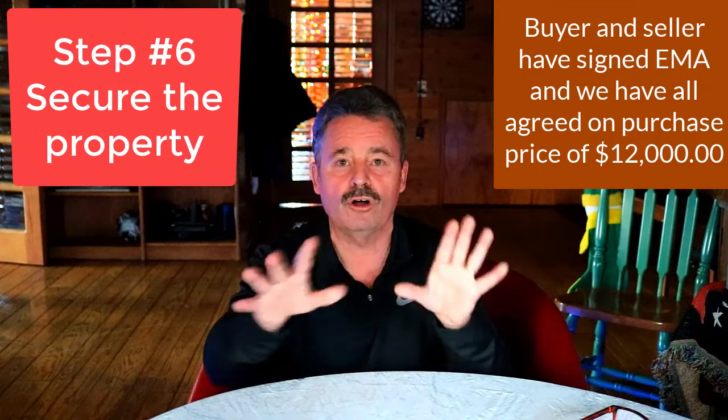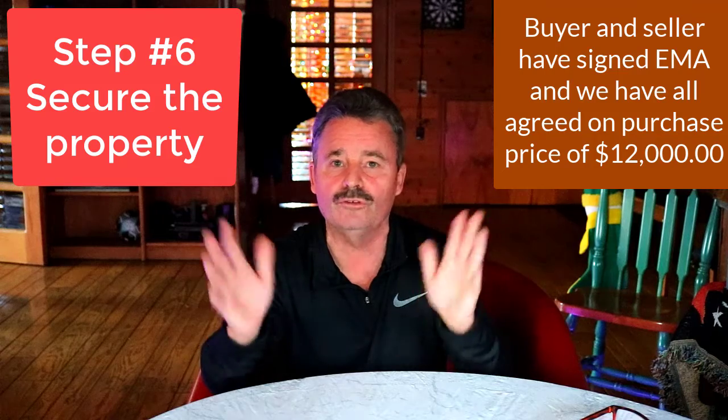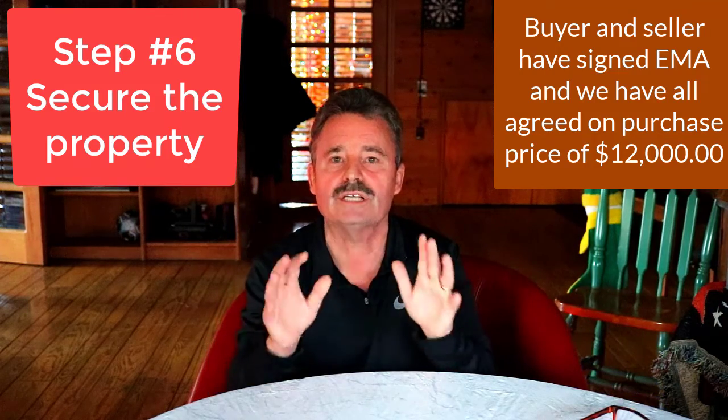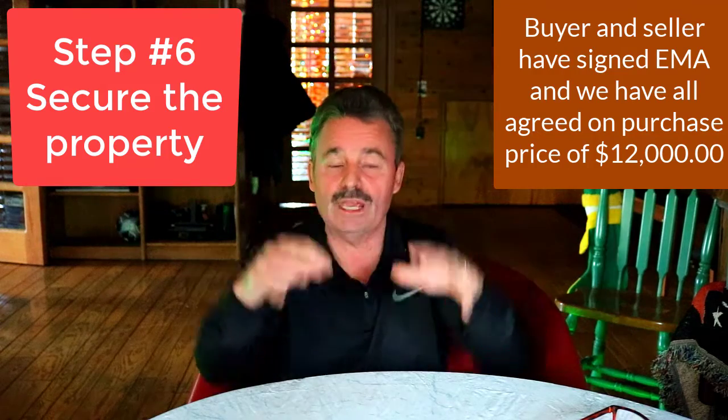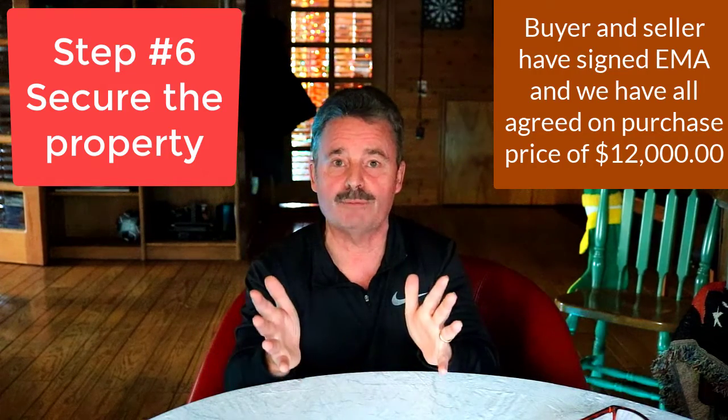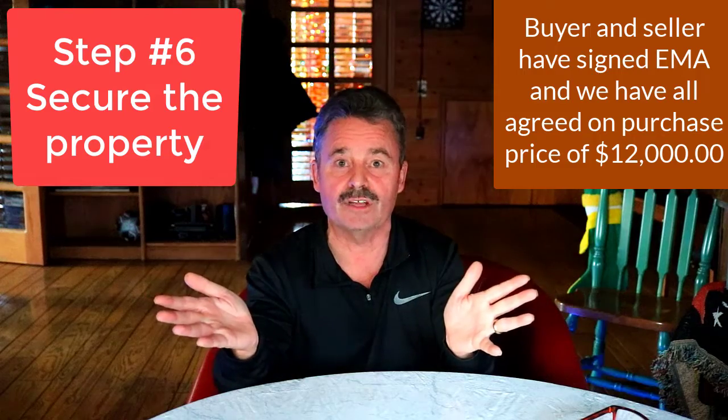We have an accepted offer of $12,000 for this piece of land. And I'm using all cash, so it's not going to take long to close, maybe a couple of weeks. All they have to do is order a title report and that type of thing, and we'll be moving forward. So now we've secured the property, we have an accepted offer. It's time to move on to step 7.